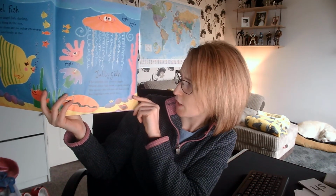Be careful not to get stung by one of these. The jellyfish just loves to jiggle, which other fish think is quite dumb. She knows that it's not all that useful, but jiggling's very good fun. See if you can jiggle like a jellyfish.